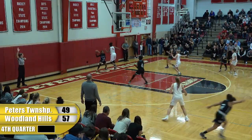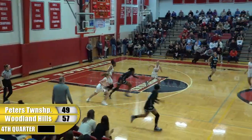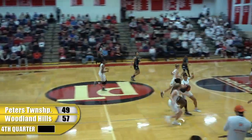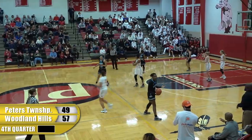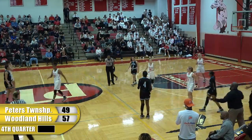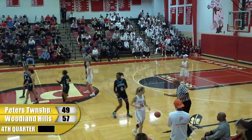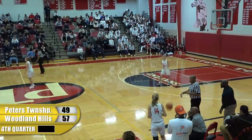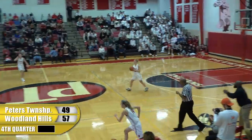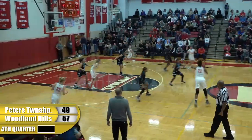So Woodland Hills takes the ball out. Pickney has it. She makes a move. She splits the trap. Under pressure here, full court press. The Lady Wolverines turn the ball over. Leading by 8 points here with 2 minutes and 6 seconds left on the clock.